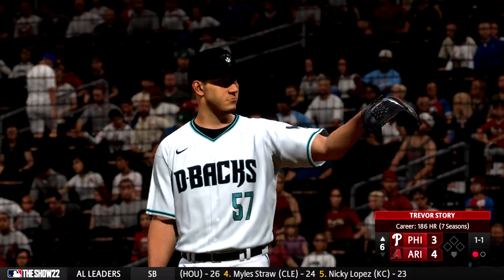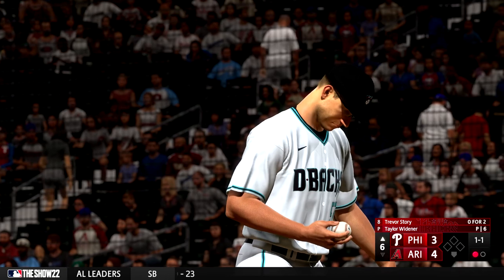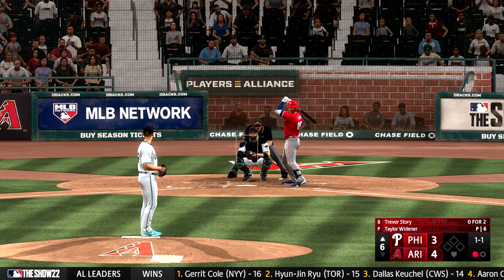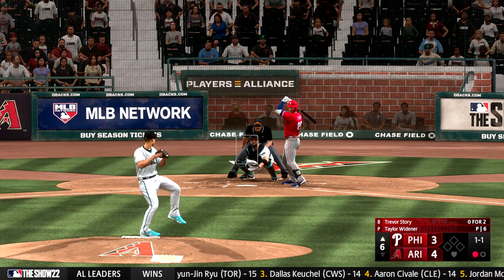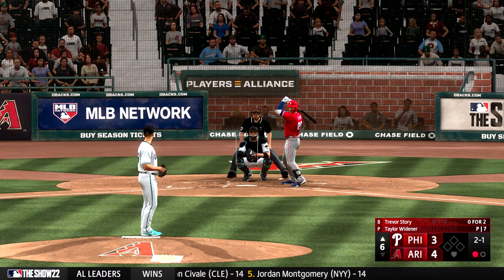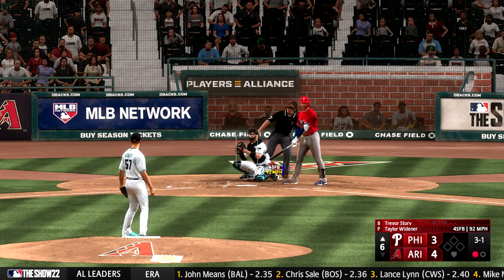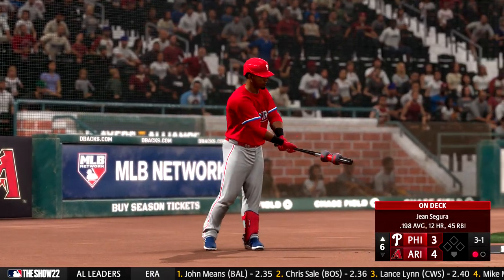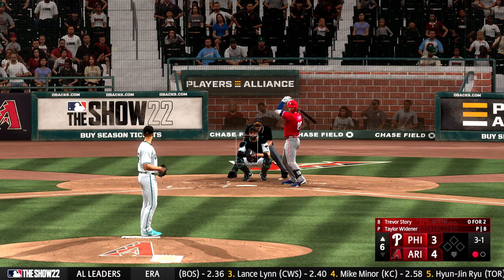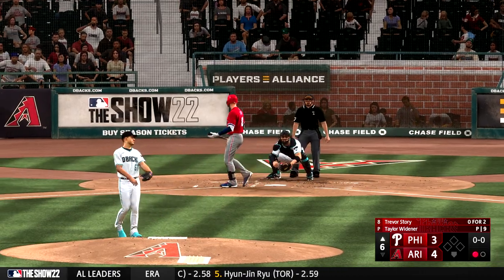Ball one there. A wind and a pitch. And now two balls and a strike. And a pitch. Ball three. Count it 3-1. 3-1, and he couldn't come up with it.